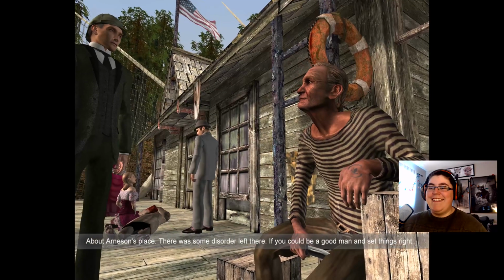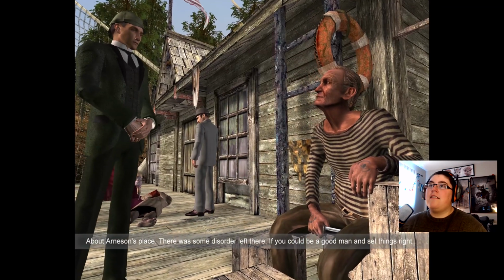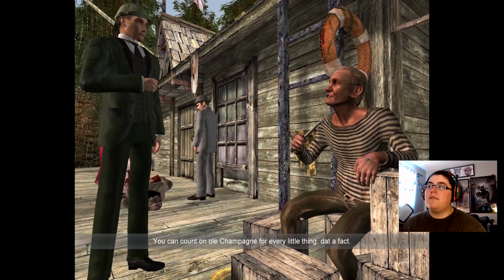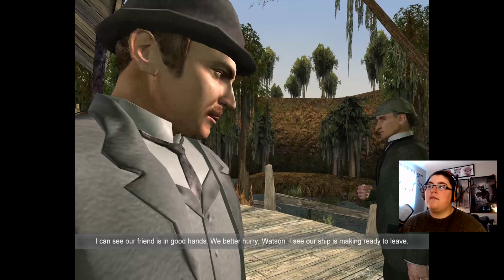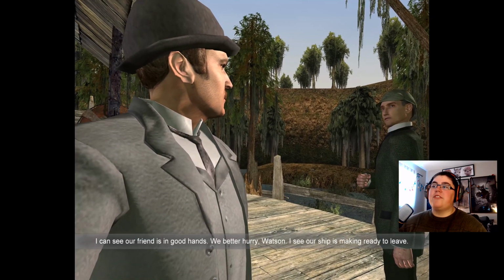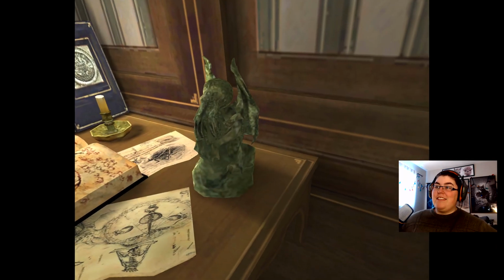About Arneson's place, there was some disorder left there. If you could be a good man and set things right. You can count on old Champagne for every little thing. Now, that's a fact. I can see our friend is in good hands. We better hurry, Watson. I see our ship is making ready to leave. If you don't feel like the sheriff will want to know what happened.